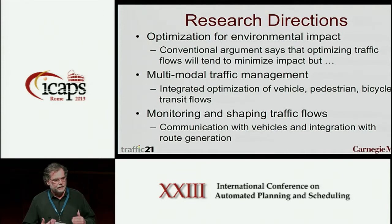As part of that second phase of implementation, they'll also be installing DSRC radios, which are the in-car radios that the connected vehicle community is working with. So we're very interested in, as vehicles start to talk to the infrastructure, being able to take advantage of that, and if they're willing to tell us their destination, solving that larger optimization problem.